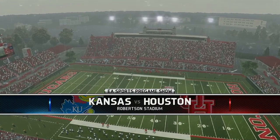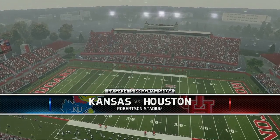Texas is Robertson Stadium and the battlefield for this game. Let's head down to the coin toss now.